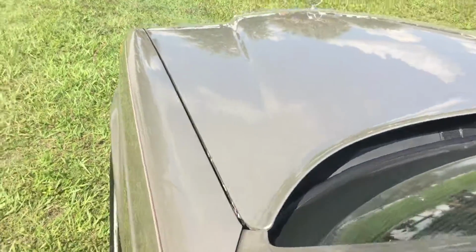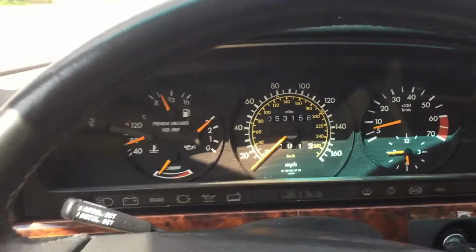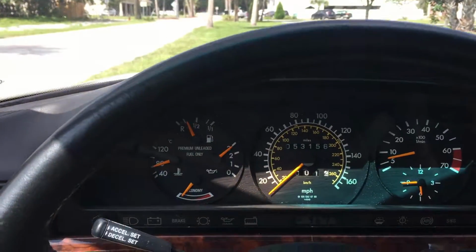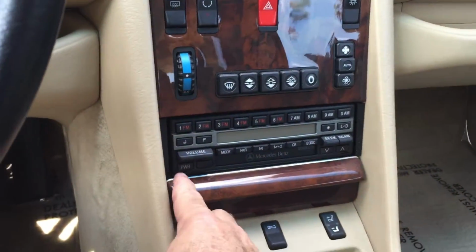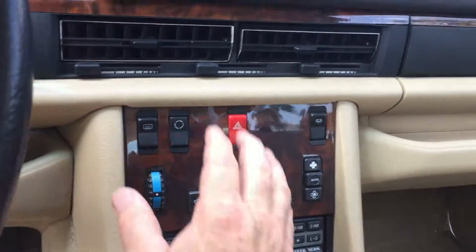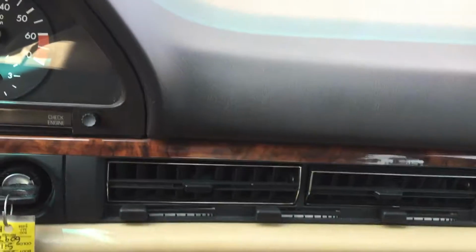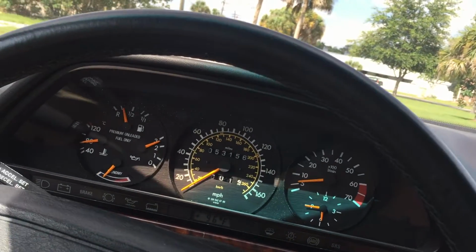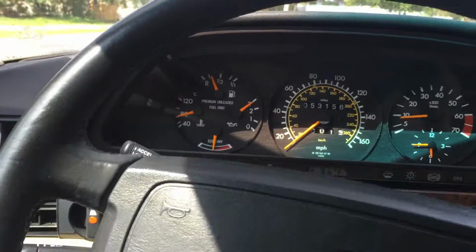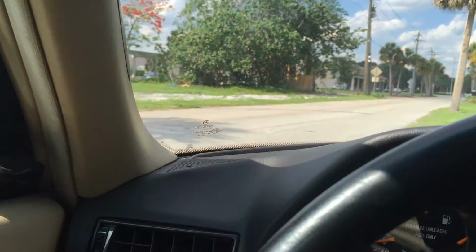I'm just going to take it for a quick ride and show you that the gauges are working, and we'll call it a day. The air conditioning, I don't know if you can hear that wind blowing, is working. It's got nice cold air conditioning, and feels good on a hot day down here in Florida.